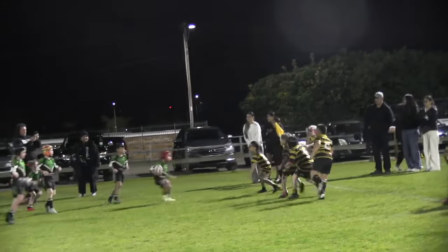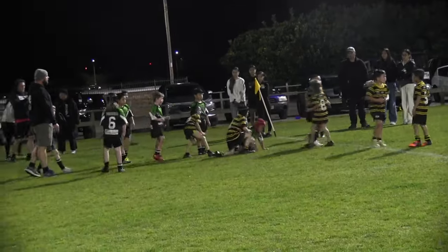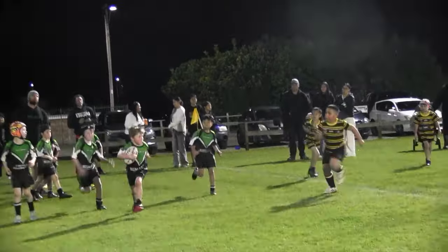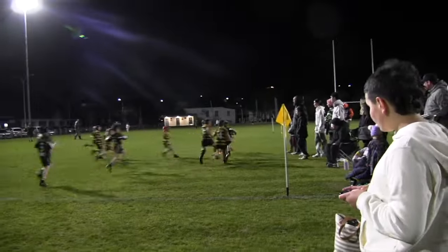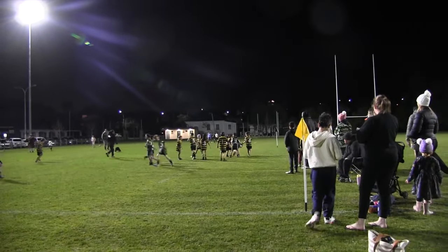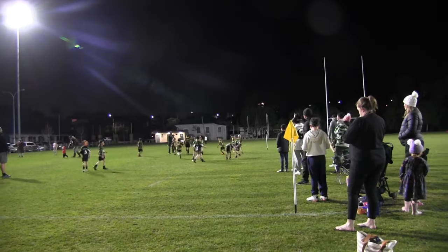Number two, I think it is, runs up the middle. Very hard to see the numbers here. Not number 12. Comes out the right hand side. 13 with the ball going down the right hand side for East Coast Bays. We're not worried about score at this grade. It's all educational football.